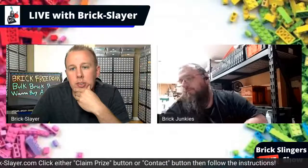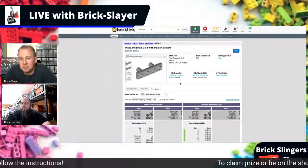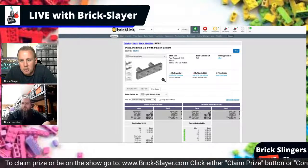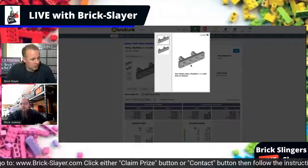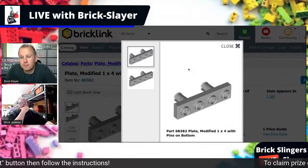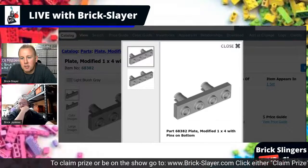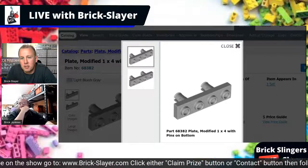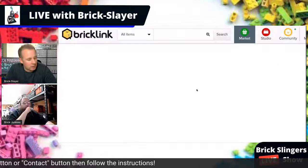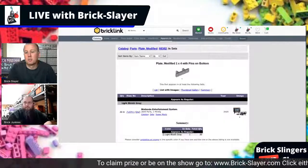All right, let's get the window up here. So Sean, it's a 1x4 plate with 2 Technic pins sticking out the back of the plate. Yeah, I haven't seen one in person yet, but kind of a cool part. Yeah, that's pretty neat. My kids are doing all the inventory, and they keep seeing all the weird new parts that keep popping up, and they're like, "Hey, check this out! Check this out!"